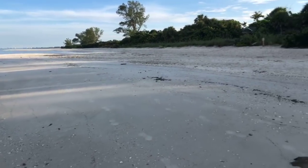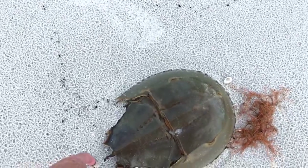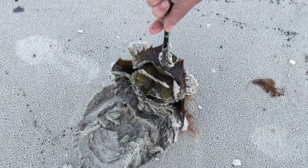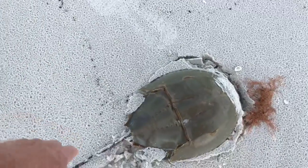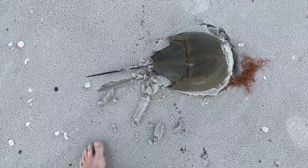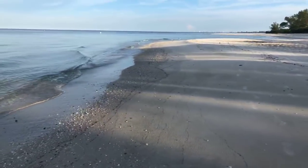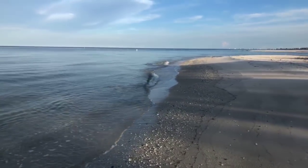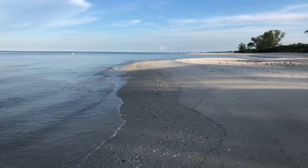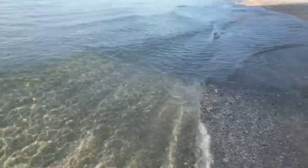There's a big horseshoe crab up on the beach here. Big dead horseshoe crab. Wow. That's a good size one. That means that probably that red tide is still out there lurking around in the Gulf. Well, it's always out there. That's a fact. It's not right here on shore, thankfully.